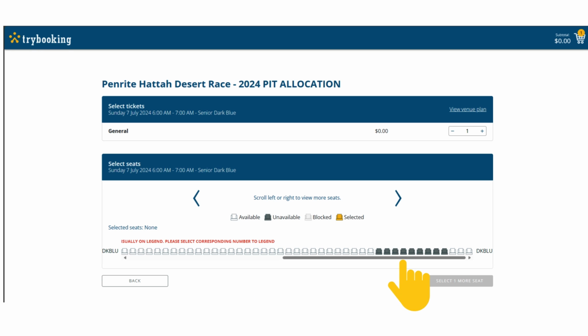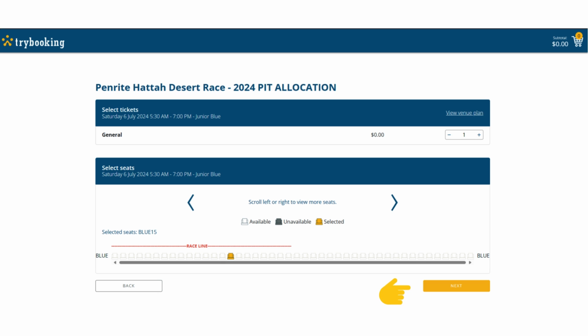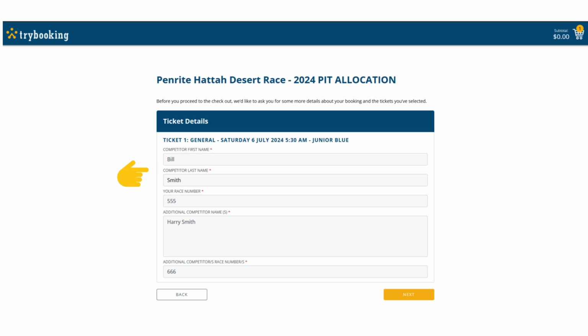If they're a dark grey, it means that they're not available, and if they're a hatched colour, it means that we've blocked them for a reason, and it could be for an emergency egress section that we need to cut through the pits. So once you've chosen your seat, then you'll hit the next button. That takes you through to your competitor information screen. It's basic information, just the name, your race number. We do require additional competitor name and numbers.